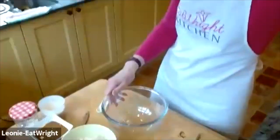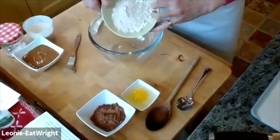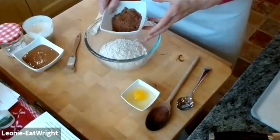Now, what I'm going to do is start by adding the dry ingredients together. So I've just made my flour, put that in a bowl. Then I'm adding raw cacao powder.